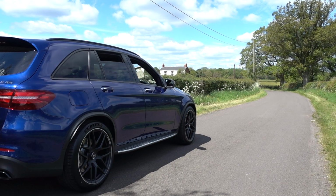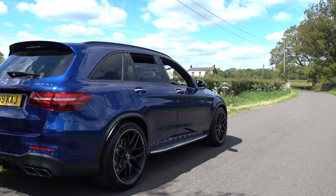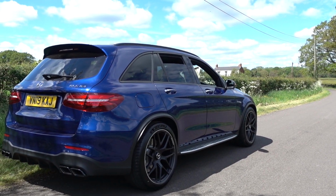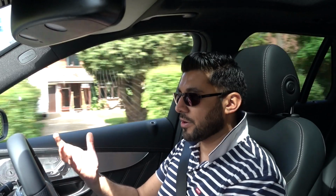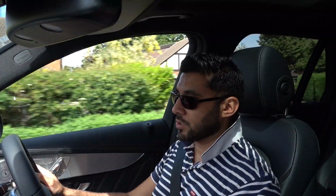So personally, guys, I'm not really a huge fan of performance oriented SUVs. If it was me, I would rather buy a practical estate with the performance on tap as well. My reasoning for that is that these SUVs sit quite high off the ground, so that center of gravity is quite high, just generally. So it's not a car that you'd want to go and attack country lanes with. But on the contrary, that's what we're gonna do, and see what this is all about.